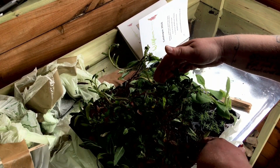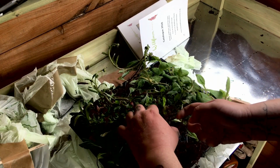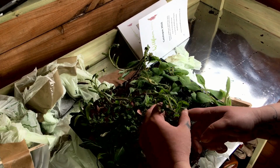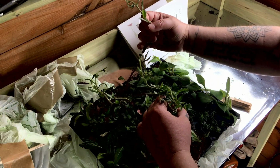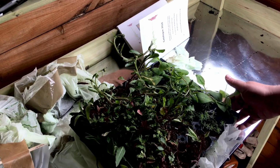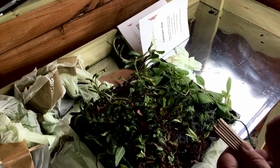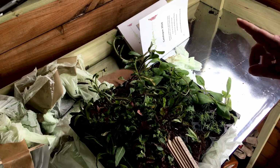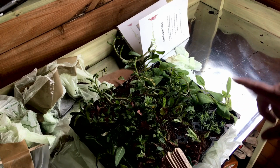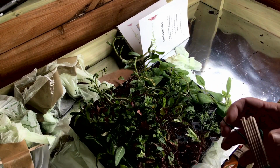I think they need a little bit of a drink. I'm just trying to work out how I'm going to get them all out. So yeah, I might leave these for a little bit just to settle, but I will have to do some research into which is which. I'll use the book as a first point of reference, but I might have to use Google to research the rest of them.